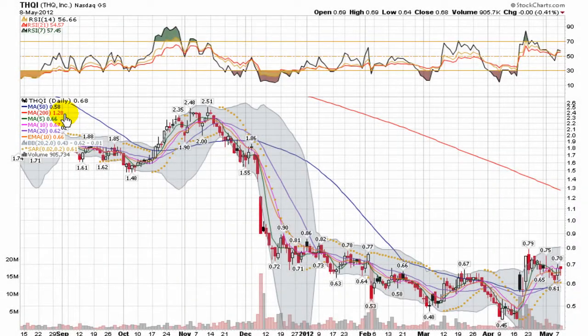This video chart presentation of THQ Inc. It's a NASDAQ Global Select stock trading under the ticker THQI. I have no idea what went on with THQ back in last November and December. Price per share just fell apart from around 2.50, sliding all the way down in April to touch a 45-cent low. Nice climb recently though.